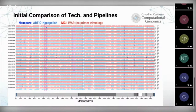So the short read pipeline that we use for Illumina and the long read pipeline that we use for nanopore, changing a number of parameters. And one parameter that was very striking when we did these initial tests was the primer trimming with IVAR. When we didn't do primer trimming, you can see here in this figure with some tracks, the blue lines and the red lines represent variants that are detected. The blue is nanopore and the red is the MGI data. And the MGI had a bunch of variants that we were finding in that, but not in the Illumina data. Early on when we were testing the parameters, this was when we weren't doing primer trimming.